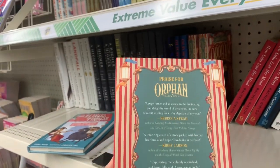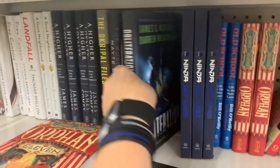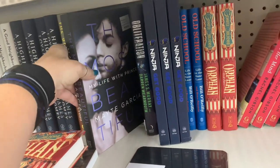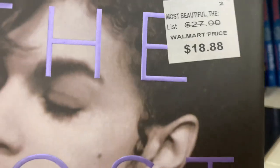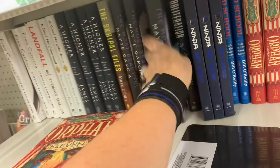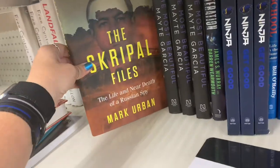That looks like another one that would be good for her. I'm trying to get my granddaughter to read more. And then some more. Oh, there's one about Prince. Look at that. Look at the tag. Walmart, $18.88, $1.25. You find all kinds of good books here.